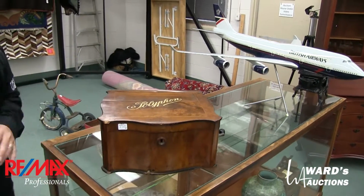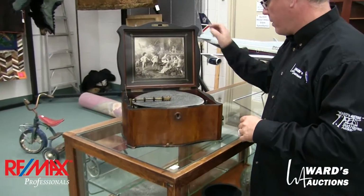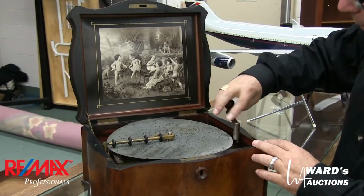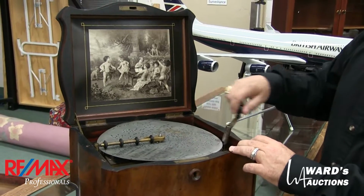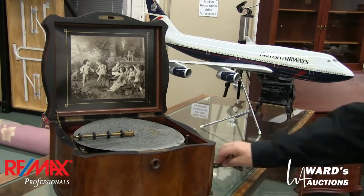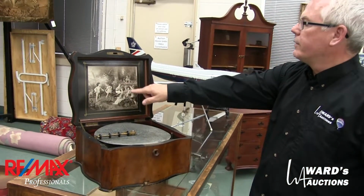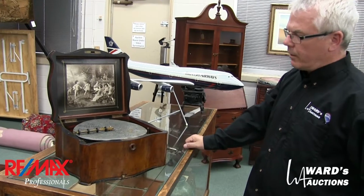Polyphone, something along that line. And just let me get in between you and the camera. And I believe there's about 16 or 17 discs to go along with it. You've got the cherubs all here, dancing in this little scene.